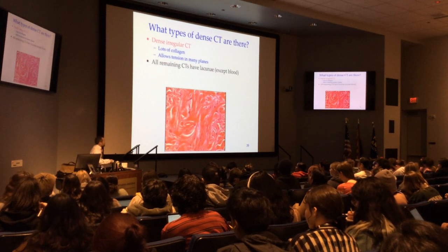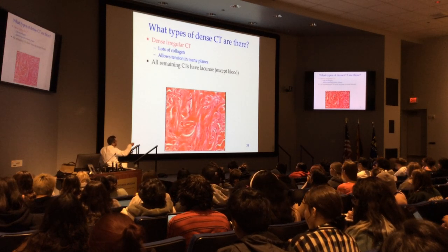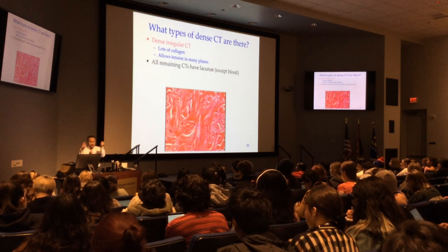Allows tension in many planes. Do you see the plane architecture? I mean, it's circular in some. It goes up and to the right, up and to the left. You know, this one actually goes this direction. This one goes that direction. So it's multi-axial strength.